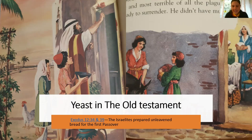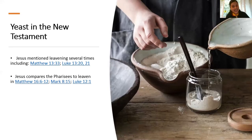Now, what about in the New Testament? In the New Testament, Jesus is the one who mentions the yeast. And we can go to Matthew 13, verse 33. Please feel free to search in your Bible so that you can read together as I read it. Matthew 13, verse 33, and it says, the parable of the leaven. Another parable he spoke to them. The kingdom of heaven is like leaven, which a woman took and hid in 3 measures of meal till it was all leavened.